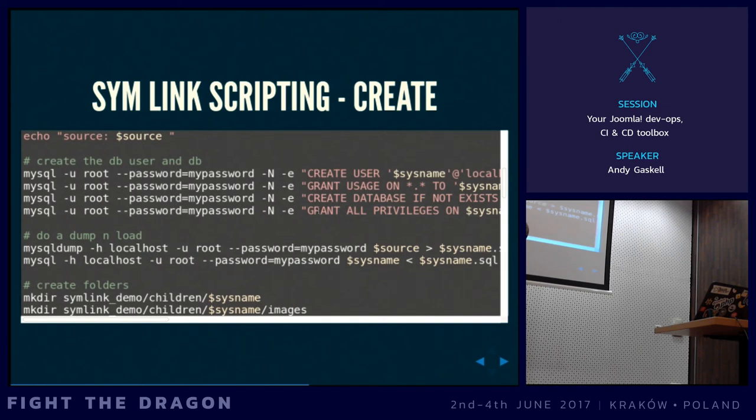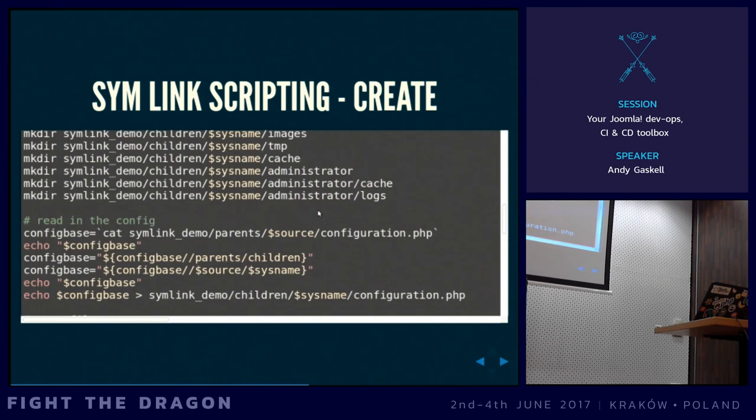Then you take the configuration file from your parent and replace a bunch of stuff. You replace things with a new system name, database name, and so on. Then you write the configuration file back out to the new child that you just created. You do need some physical files, but the only ones you need are htaccess, robots, index, the front end index, and the back end index.